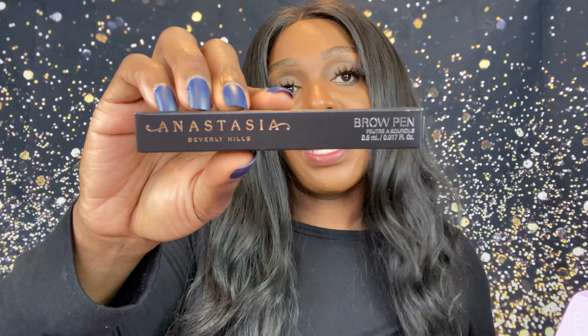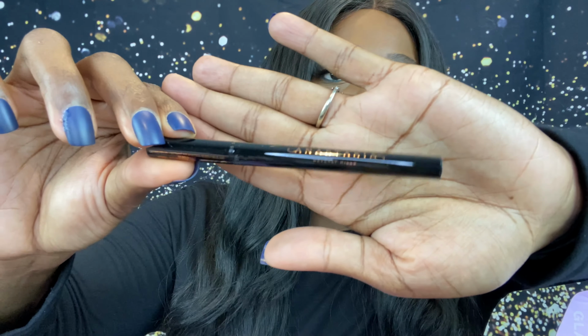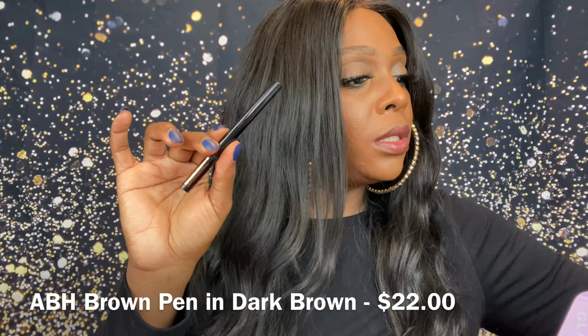And then they chose from Anastasia Beverly Hills this brow pen right here in the shade dark brown. And y'all know your girl is trying to train these little brows I have because they are a hot mess. But I do love Anastasia's eye products, brow products. This is the dark brown shade right here, guys. And I think that will definitely work on my brows. I'm excited to use this because I love ABH. And this right here, my loves, retails for $22. Okay. They may know me a little bit, I'm thinking.